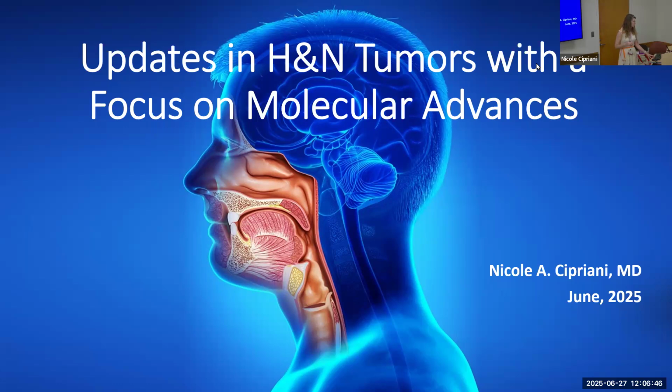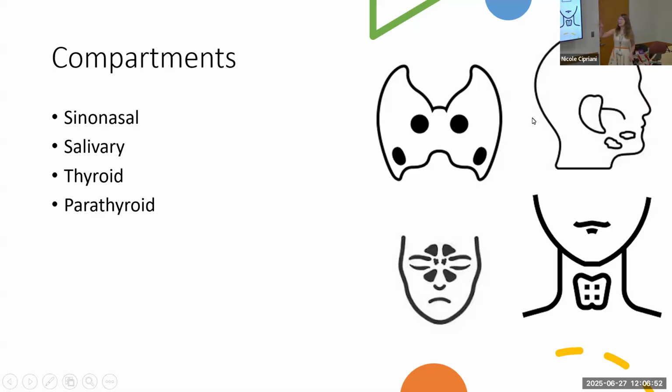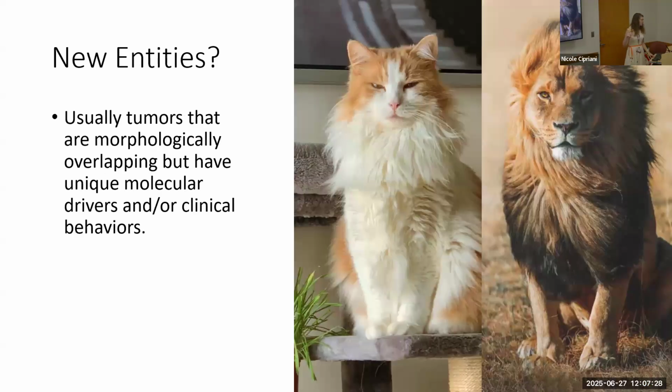My goal is to tell you about the different anatomic compartments of the head and neck, in broad strokes, and what are some big either well-established, transitioning, or new or emerging entities that are defined based on morphology and/or molecular features, or both. So in case you see this genetic fusion in your results, you'll understand what it means and how we can deal with it. The compartments we've been talking about are sinonasal, salivary, thyroid, and I don't know if I got the parathyroid. We'll see if we have time for parathyroid at the end.